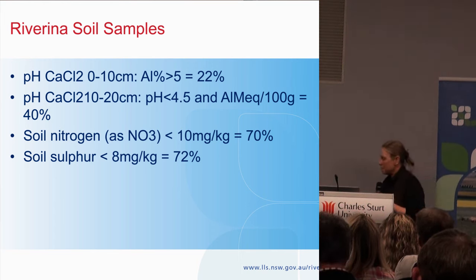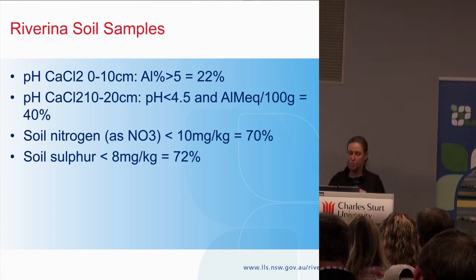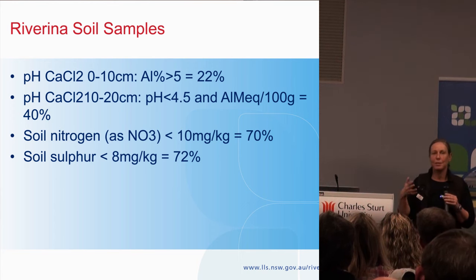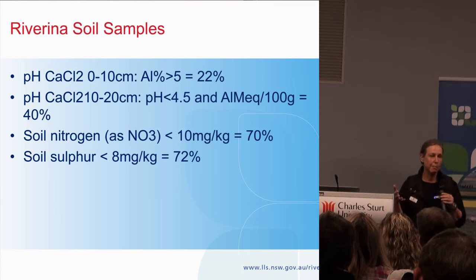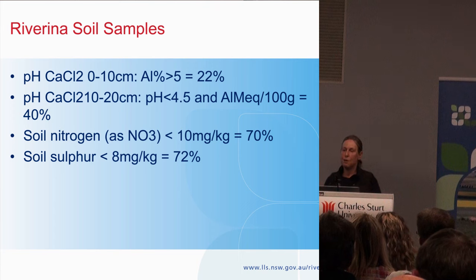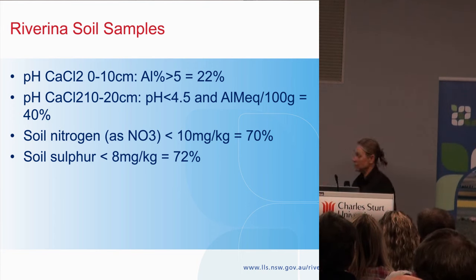A lot of people will use high analysis fertilisers without much gypsum in them. Single super has a lot of sulfur in it with the gypsum component that's in single. But when you're using MAPs, DAPs, those sorts of things, you actually don't get that for free almost. So we're wondering if that's starting to have an impact where people are using high analysis fertilisers.